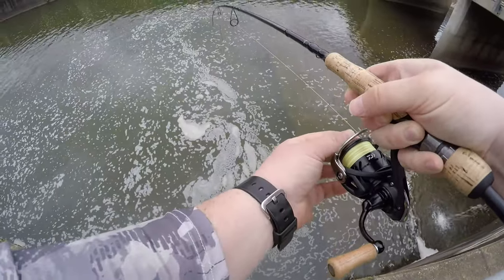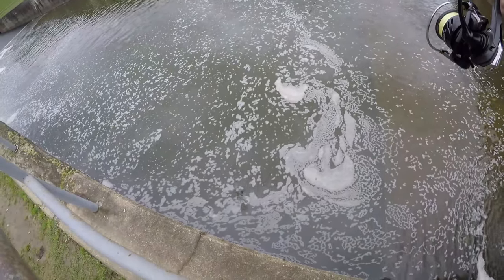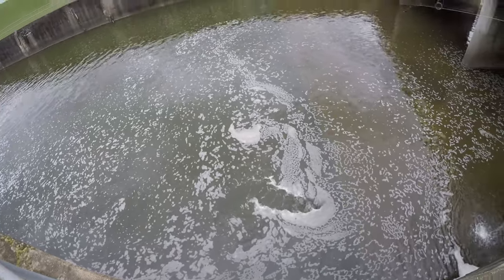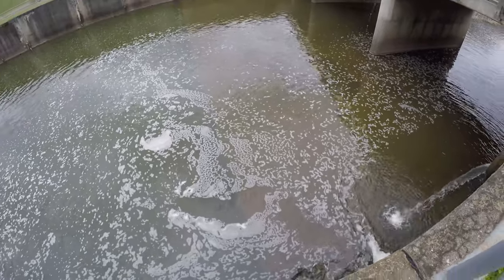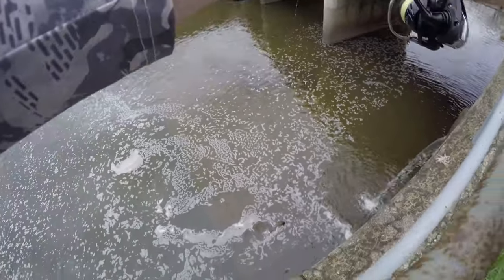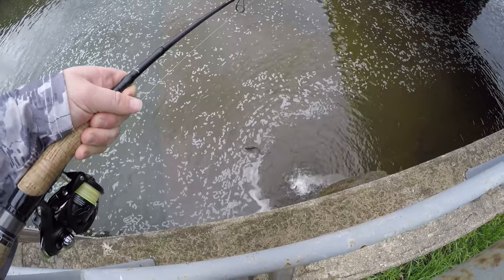Swimming all over the place. Oh my goodness. I do not know how this happened. Oh my God. Well, he's down there. I don't know if you can see him, but it's close to a 20 incher probably.